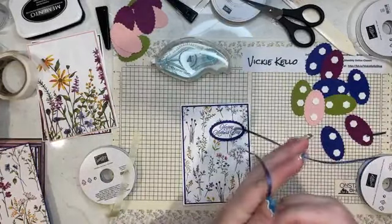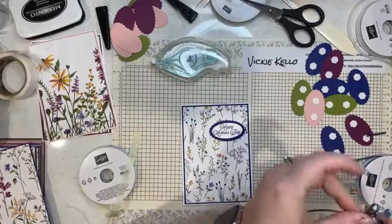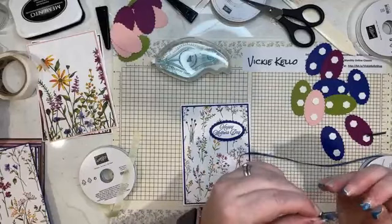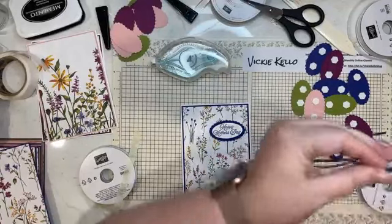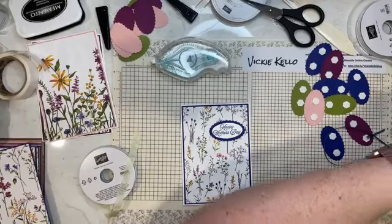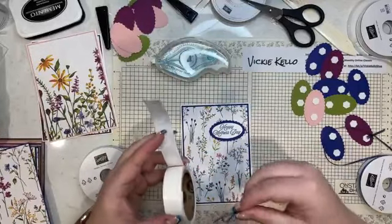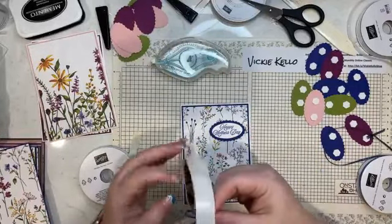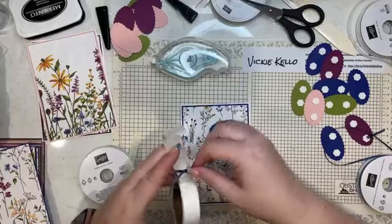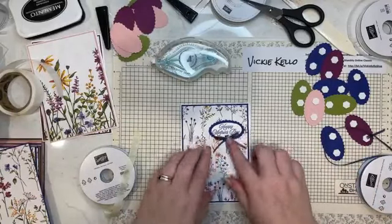Tie another bow. It's a bit hard tying bows at the moment. My nails are so long. I've got my appointment on Wednesday to get them all short. I'm good, thank you. Oh, lovely. Pop this on. Oh, that's cute.